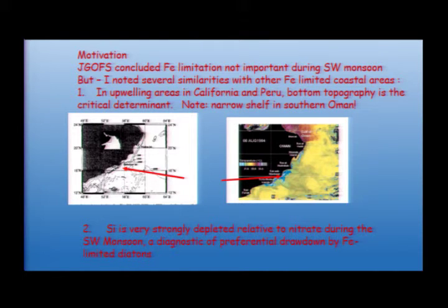I was out there in 2004 with Waji Naqvi, who is sitting over here, the director of the National Institute of Oceanography in India, and I started looking at the regional geography and was really struck by the fact that off the coast of Oman, which is where all of the upwelling and nutrient supply occurs during the southwest monsoon, it looked a lot like other coastal upwelling regimes where iron limitation is really important, like the central California coast, Peru, and so forth, in that there were several important features.